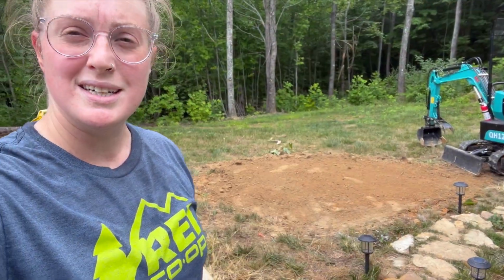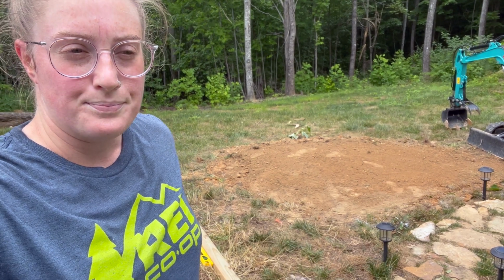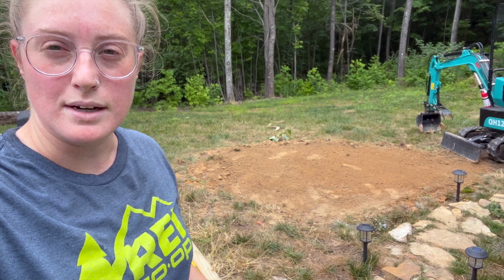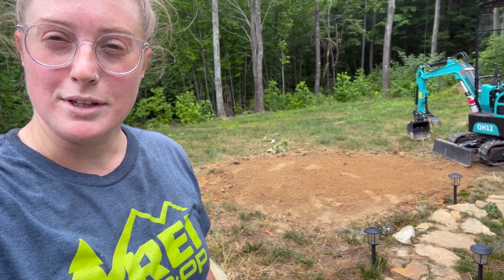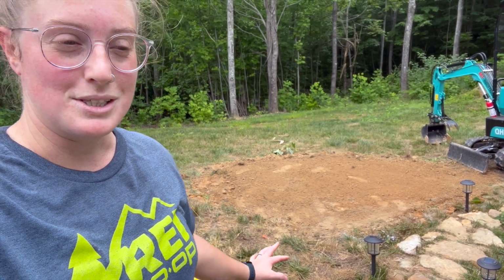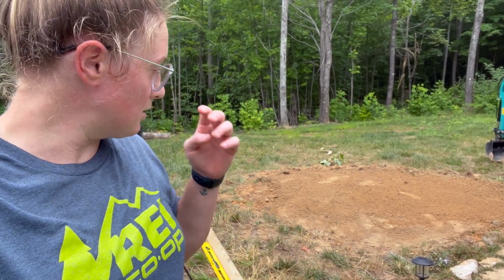Pretty level now. I ran over it with the excavator several times. I had to quit filming because it started raining a little bit. Not enough to quit working, but enough to not want my phone to get wet. So I'm going to move the tank over there now, see if it is level completely. I put a level to it, but until I have the tank on there, I don't know that I'll know for sure. I think there's a couple low spots.